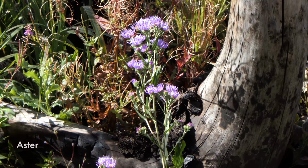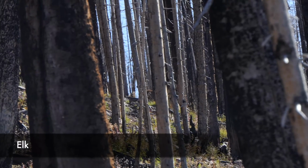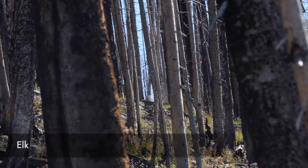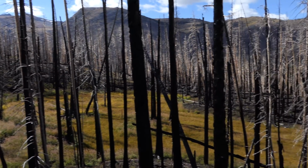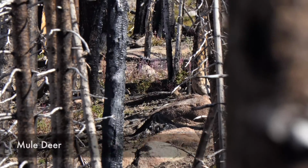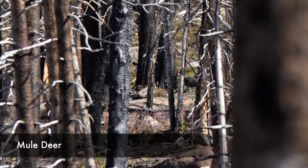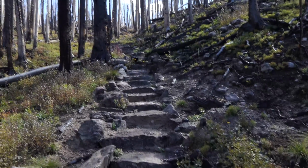Along the way, we heard some elk bugling down below, which got us excited. And then we ended up smelling some and then seeing them. It was really cool to see some of them jogging through this burned forest. As we got up higher, there were some little pocket pond wet areas, and as we were passing by one of them, we saw 4 mule deer. So it was really fun to see some of these bigger animals in the park.